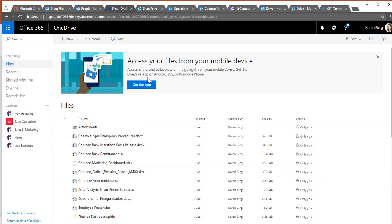Personally, I rarely come to the actual browser view of my OneDrive for Business. I'm almost exclusively using File Explorer for it, and it always syncs up. If I need a file, I can access it on my phone through the app, or on another computer if I happen to be somewhere else. It's also tied to groups over here on the left. There's my manufacturing, there's sales and marketing. So we can have different sites tied to our OneDrive for Business, but these are all my documents.